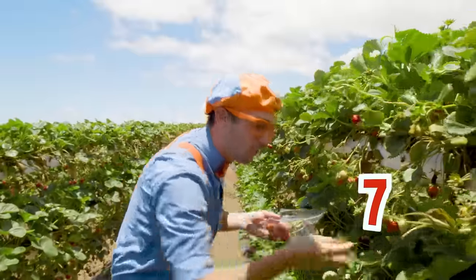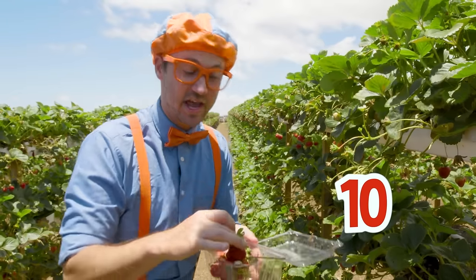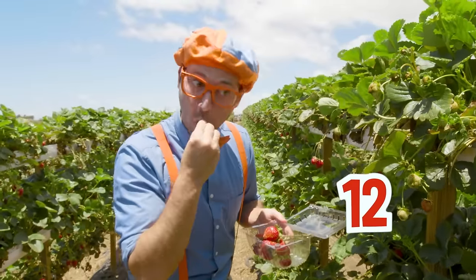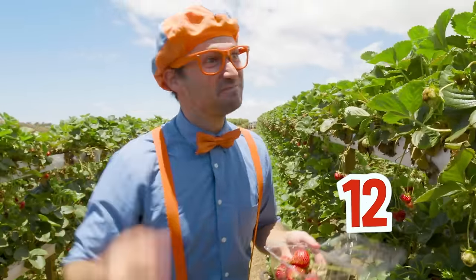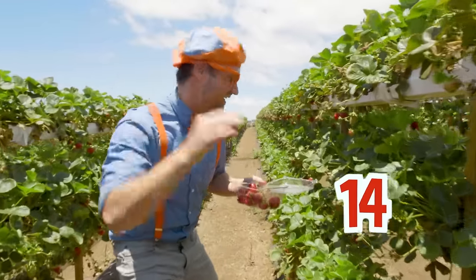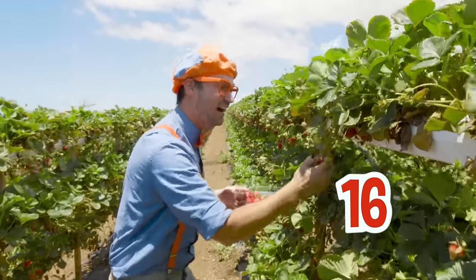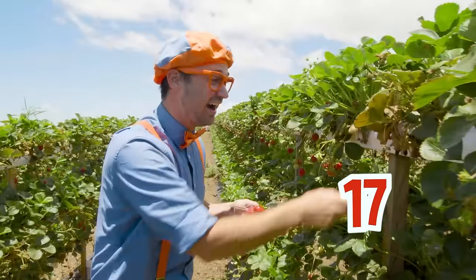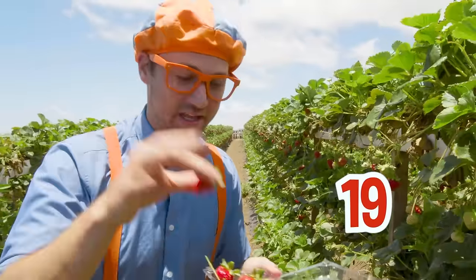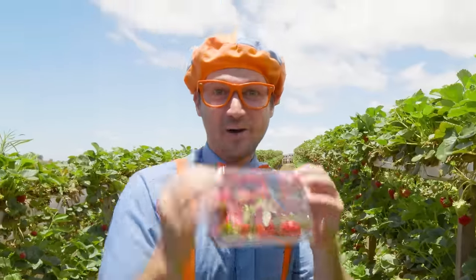1, 2, 3, 4, 5, 6, 7. Wow, 8, 9, 10 strawberries. Okay, we're halfway there. 11, 12, 13, 14, 15, 16, 17, almost there, 18, 19, last one, 20. 20 strawberries in our clamshell container. Good job. Woohoo!